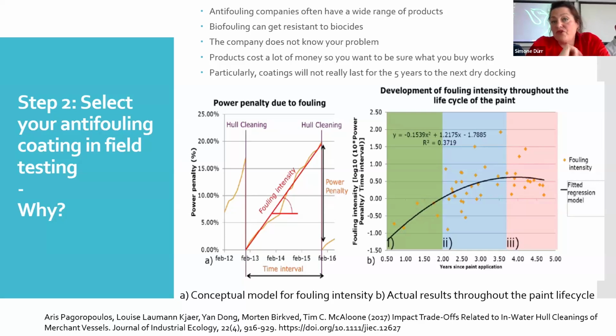There's a big issue with coatings, which obviously the coating companies will not tell you. They say 5 years will last. It will not last. Anybody who worked on a ship knows that. So I have got here some graphs that actually indicate that. They really don't last for 5 years.